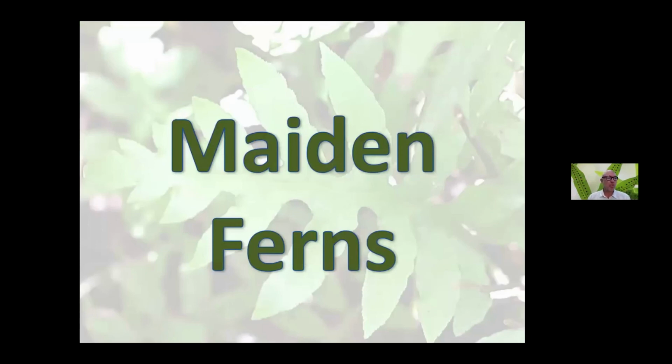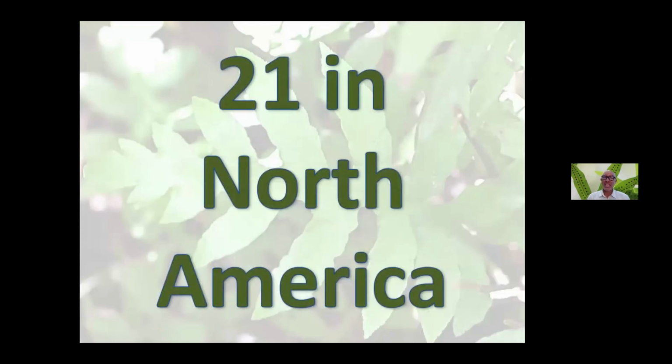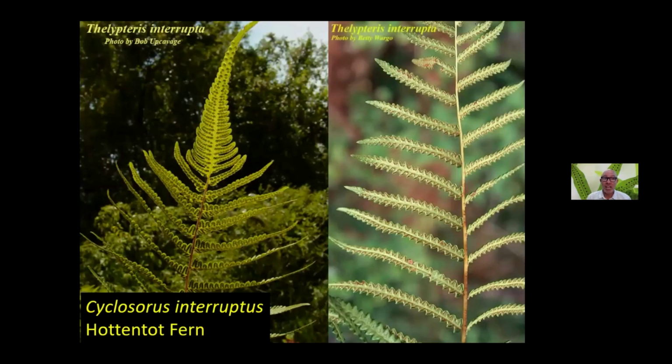The maiden ferns, a huge group of ferns, the maiden ferns. There's 1,000 species worldwide. We have 21 maiden ferns in North America. There are 16 different maiden ferns in Florida, but we've only got 3 in Pinellas. So this huge group only represented by 3 in Pinellas. So let's take a look at the 3 that we have. We have the Hottentot fern. It used to be called Polypterus interrupta. Recent DNA has put it into a different genus, but it's still a maiden fern. It's still the Hottentot fern.